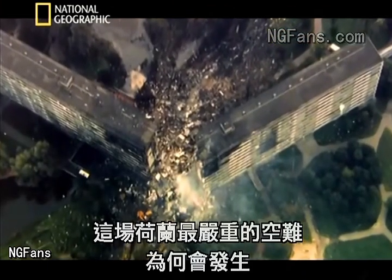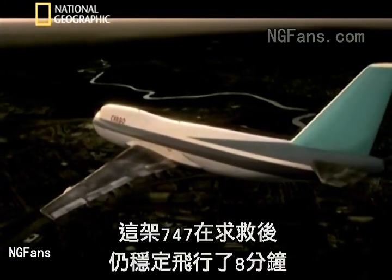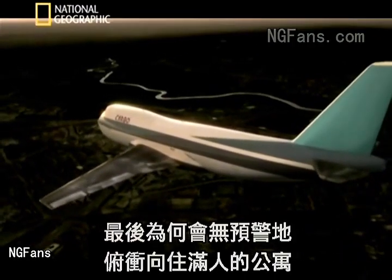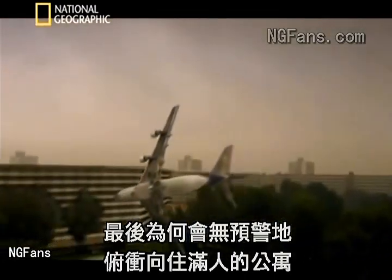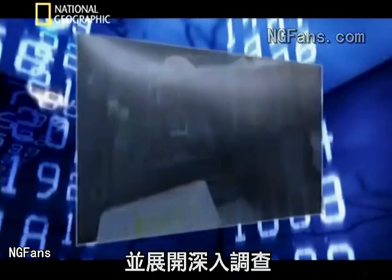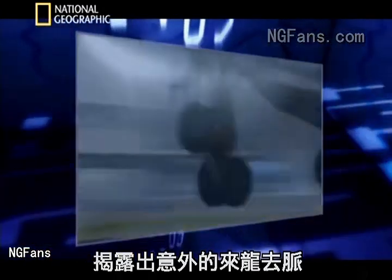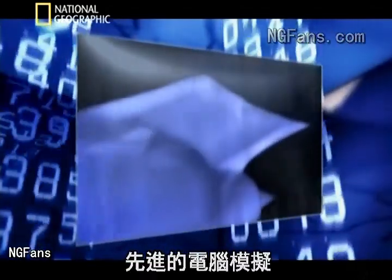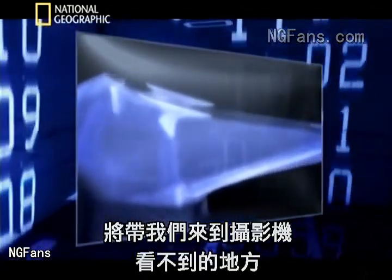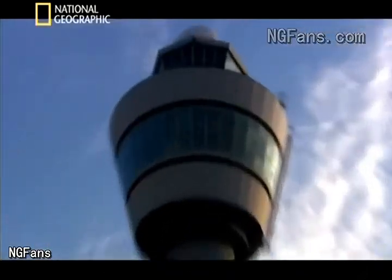What triggered Holland's worst air disaster? And why did the 747 fly steadily for 8 minutes after the Mayday, only to nosedive without warning into a crowded apartment block? Now, by rewinding the events of that fateful day, and by going deep into the investigation, we can reveal what really happened to LL1862. Advanced computer simulation will take us where no camera can go, into the heart of the disaster zone.